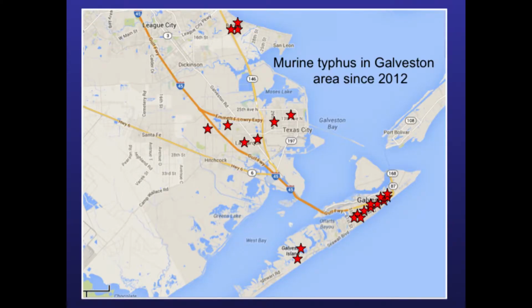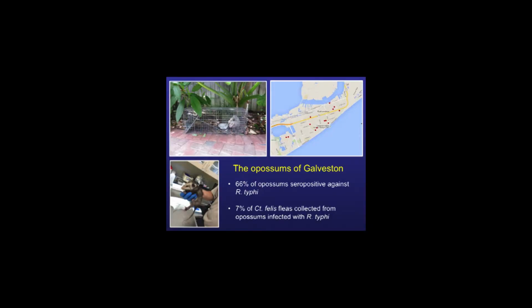And this is a study conducted by the Texas State Health Department that was recently published that describes the epidemiology of murine typhus in Texas between 2003 and 2013, so a 10-year period. And what we find is there are still many cases in the very southern part of Texas. But if you look at these red circles, these are counties where cases have been reported since 2007. So in the latter half of the reporting period, there appears to be more murine typhus in northern counties.